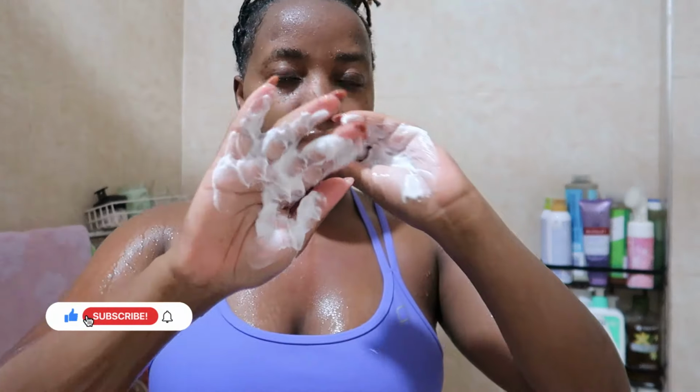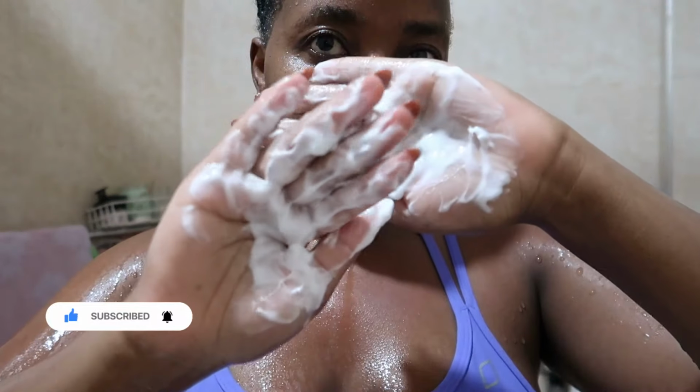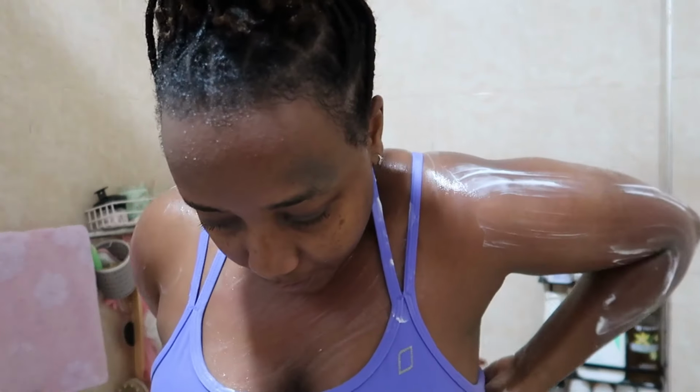It's so nice to apply, has a lovely scent, but you have to be really careful. It makes your bathroom slippery, so if you do use it, make sure you rinse your bathroom nicely so that you don't fall. We don't want you falling.